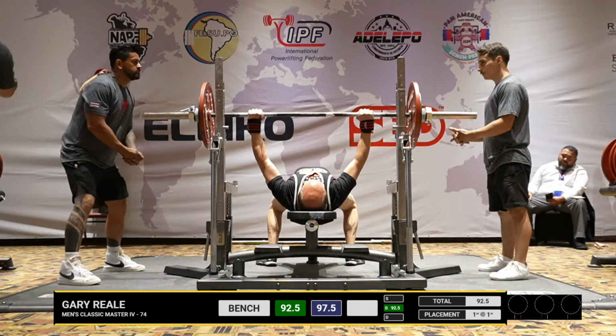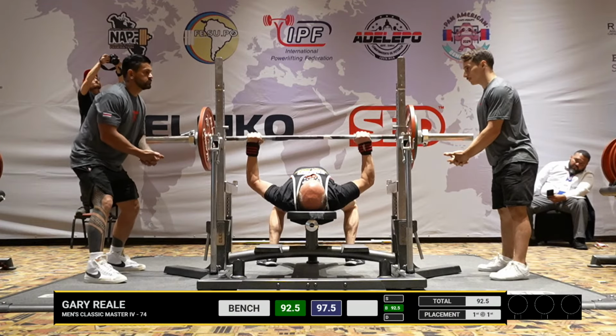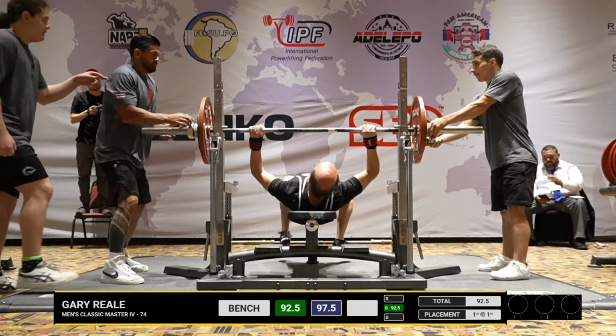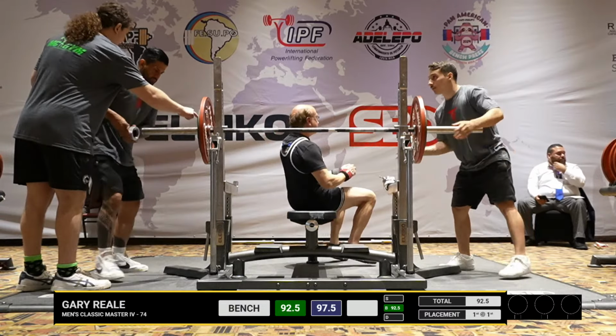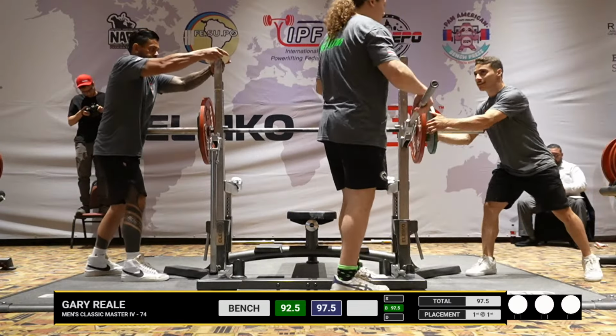Gets himself set. Keeps it moving. Locks it out. Nicely done. 97 and a half kilos. Referees say 3 white lights, good lift. So he's 2 for 2 with 1 to go.